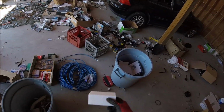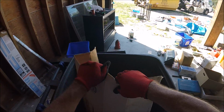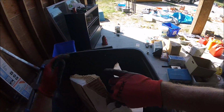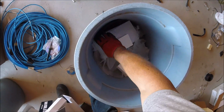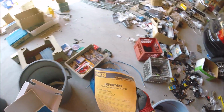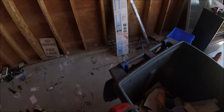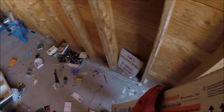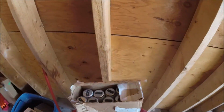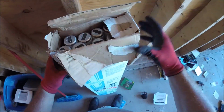You can't throw styrofoam recycling. So many stipulations now for recycling. No clear bottles, no glass. I think this one is cardboard. I can take this to the recycle center. I'll get rid of these bulbs. They need to be new. I bet you they're brand new. So it's probably good.